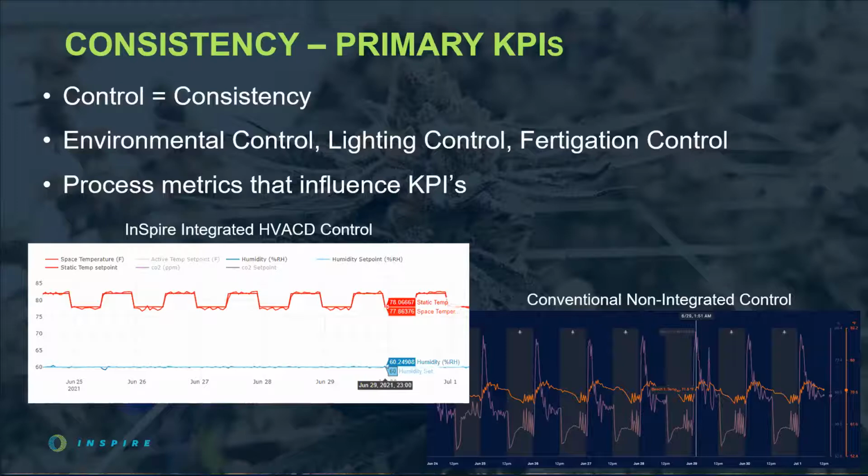Cultivation metrics are what most growers spend their time discussing and analyzing. Environmental metrics like temperature, relative humidity, and VPD. Lighting metrics like PPFD. Fertigation metrics like EC, pH, and mineral balance. In fact, really all of the control that is necessary to achieve consistency is really to just maintain balance. Balance within the plant and balance within the room.